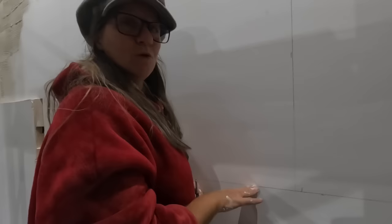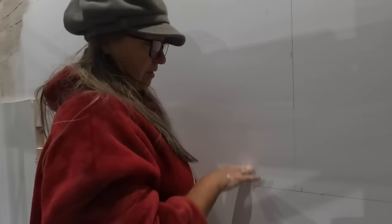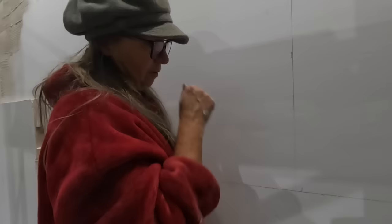Okay, so this is my shelf. Can you see that? It's kind of boob height with me. I don't want it any lower, and I don't really want it any higher. It just looks a bit low, but I think that'll be fine. Let's hope Ted agrees when he gets home.